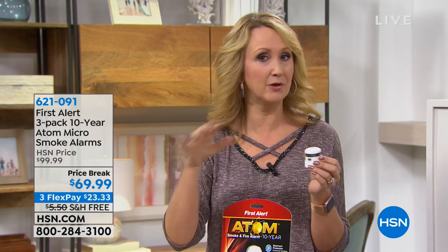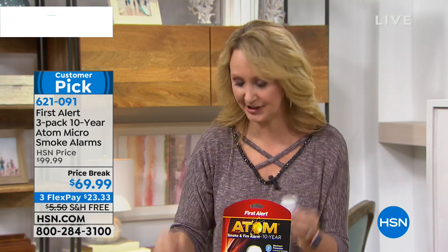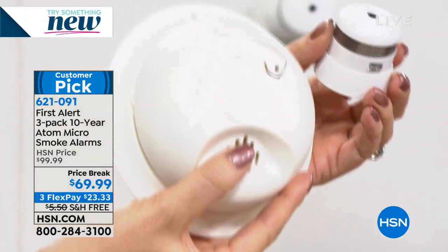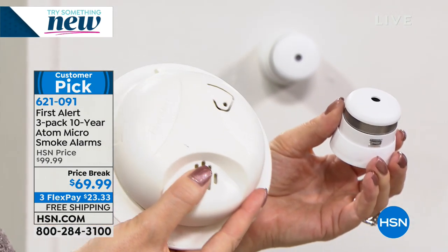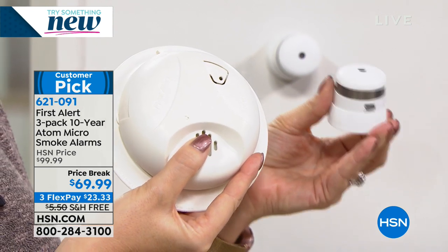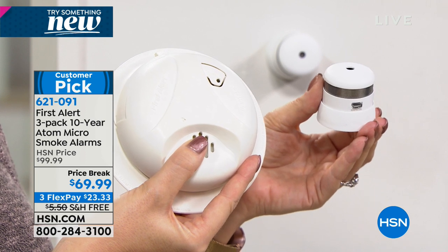And here's what we would recommend. Add to the ones that you have now. You don't necessarily need to replace them, but add to them. And here's what I hope that this show inspires you to do right now. Please take stock of your existing smoke detectors. Are they big and bulky? Are they yellowing with age? Are they starting to look a little bit gray? Did you hit one too many times with a broom handle because it was making that chirp chirp sound in the middle of the night? With your brand new First Alert Atom, you never have to worry about that chirp chirping ever again.